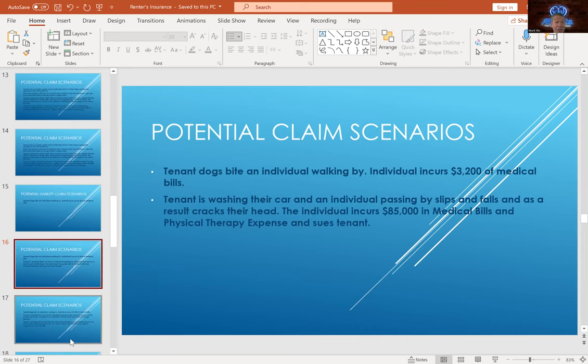You see this one happening in condos as well as in homes. Your tenant's washing their car, somebody slips and falls. It's on your landlord's premises, but it's the action of the tenant that caused the injury. Attorneys, and Peter could attest to that, go after the deeper pockets. So if the tenant normally doesn't have money, they're going to go after the landlord because the injury happened there. If the tenant has renter's insurance, however, then the policy will most likely pick up that claim.